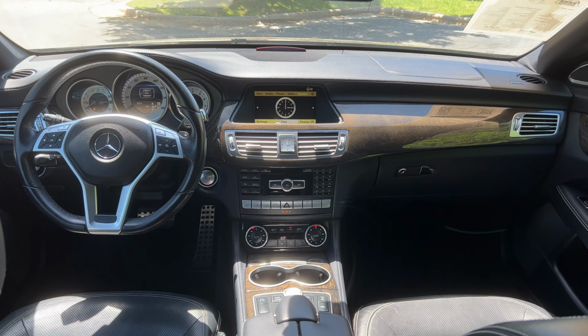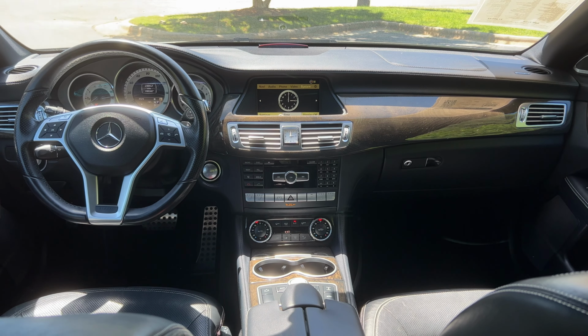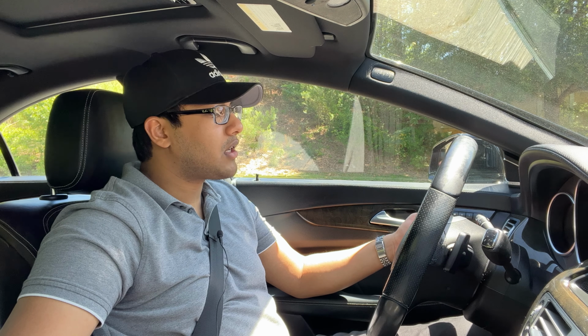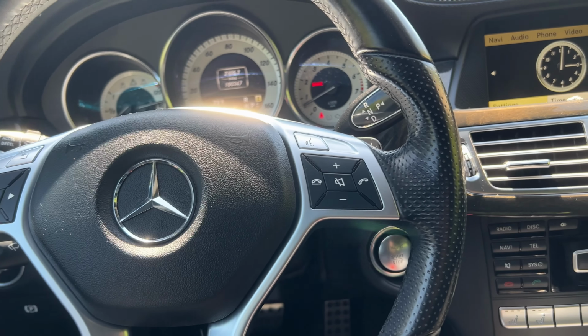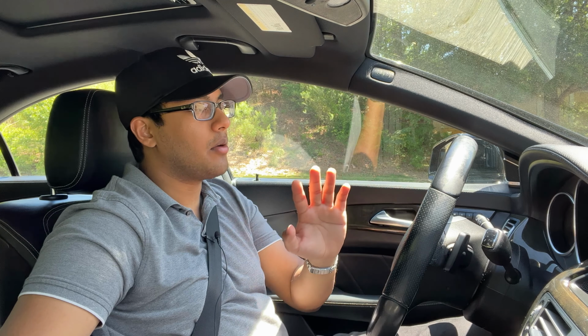Harman Kardon sound system actually sounds pretty good. I do appreciate that. And this car does have Bluetooth audio. You have automatic headlights. You have a physical parking brake actually, which is interesting to see in a car like this. The turn signal can be confused with the radar cruise control stalk, which is also placed near the turn signal, so I'm not a huge fan of that.